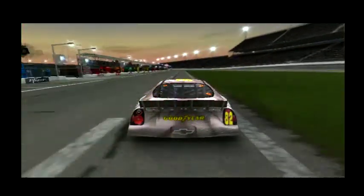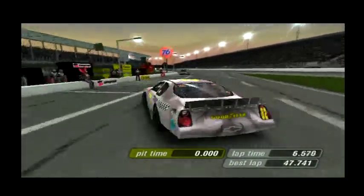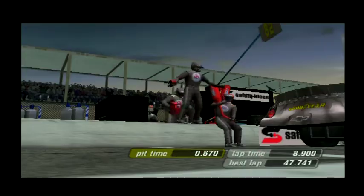Put four tires on it. Fill it up. I ain't doing nothing to tear up this car, man. I'm not going to go out there on two tires and spin out and lose this race. No, I'm going to go out there, put four on it, and go for it, man.